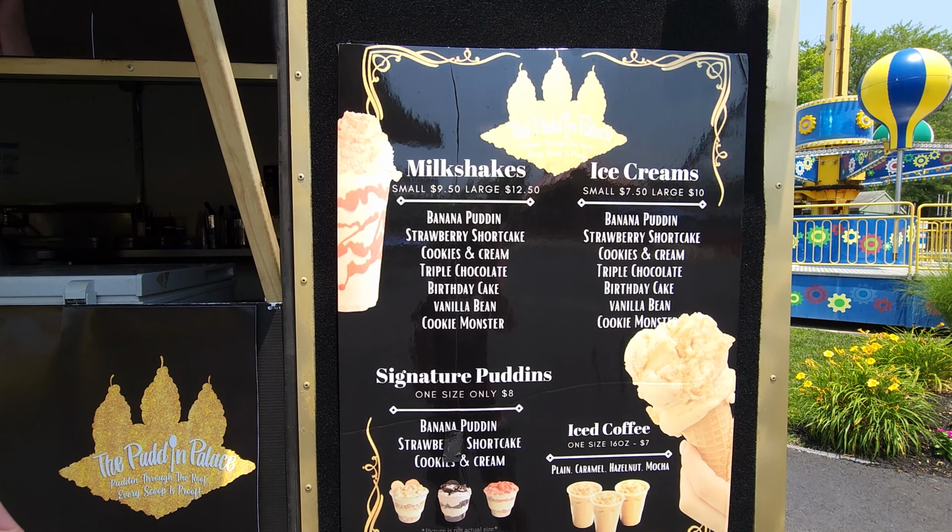So you can see what the puddings are. Those look pretty good there. And then you got iced coffee here. So literally this is the Pudding Palace, and this is actually a vendor. And this is one of the newer things that they have around this year, is actual vendors.